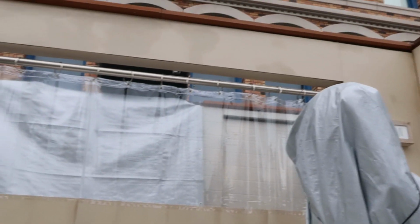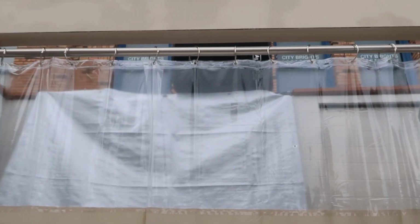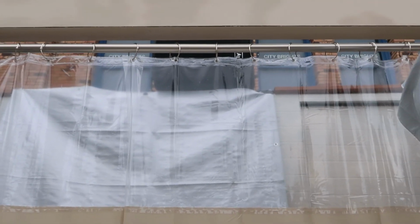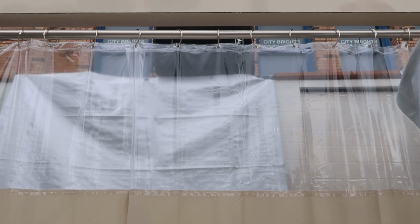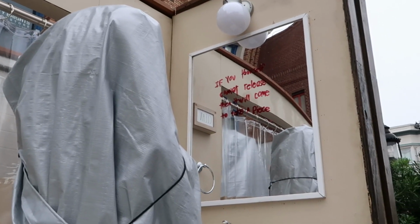Also, looks like they added a shower curtain right here as well. And a speaker right back there. You can kind of tell right there where that tarp is that there's going to be some scare actors coming right through there. But this is really neat.